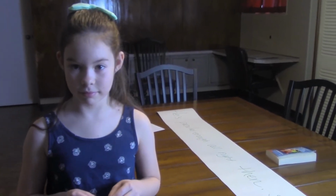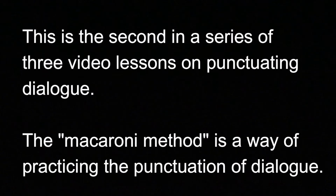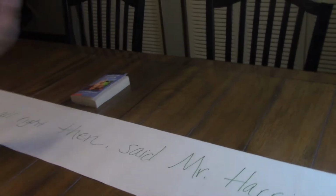So Madison is ready to try the macaroni method. What she has here is an entire line, and it says, "He's peculiar enough, all right then," said Mr. Harrison. And it is from the book Anne of Avonlea on page 79. Here's the book, but you're not going to look it up just yet. Lay that book aside and put the quotation marks where they go using macaroni.